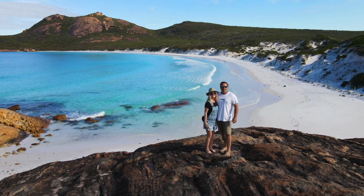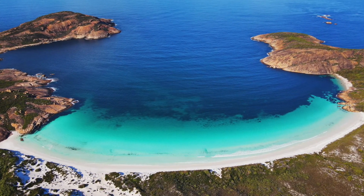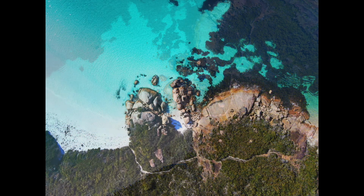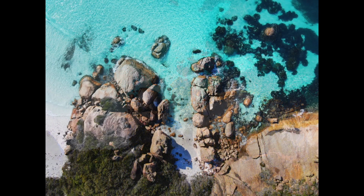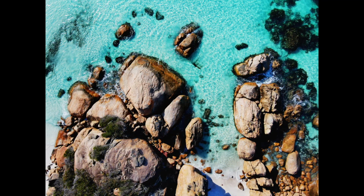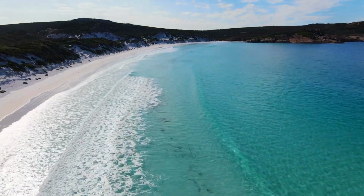Then we come around to Hellfire Bay, this one is. And yeah, just beautiful. This whole national park area, I know I'll never see anything as beautiful as this. It is absolutely stunning. It is up there as one of Australia's most beautiful beaches. It has been rated as such, and I can see why. Really, really, really beautiful.